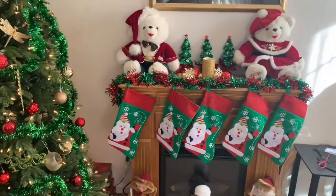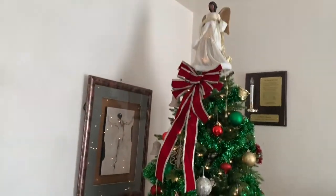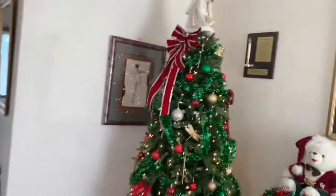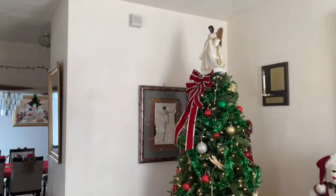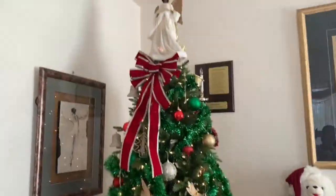So, this is our fireplace in the family room here. And our tree that's in our family room here. Okay, so I'm going to go to another area to show you guys.